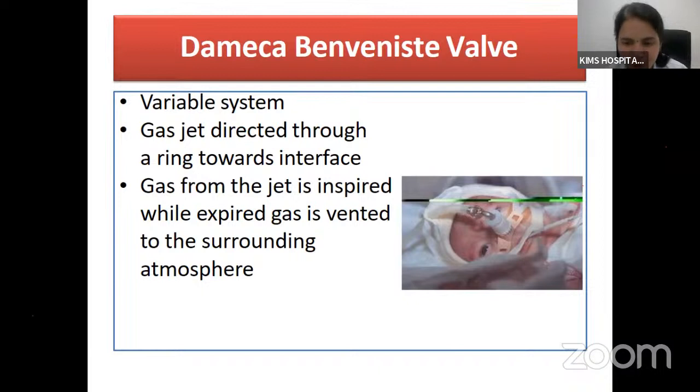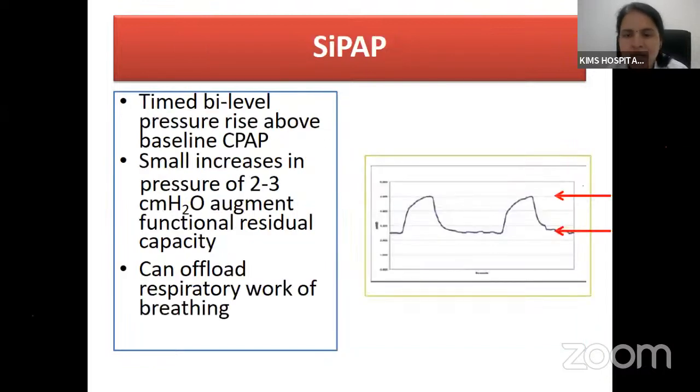So this is another form of variable flow CPAP, which is called the Benveniste valve device. Here, the gas jet is directed through a ring towards the interface, and gas from the jet is inspired while expired gas is vented to the surrounding atmosphere. So basically, these devices enable a higher flow of gas to be supplied during inspiration, and the expiratory flow rate of gas is lesser, and this permits the baby to have lesser work of breathing.